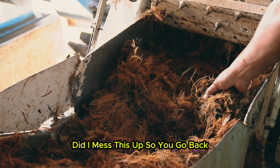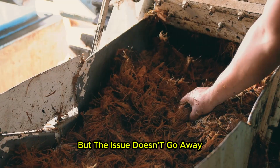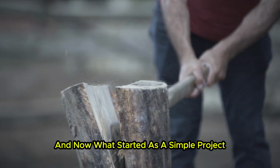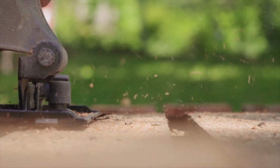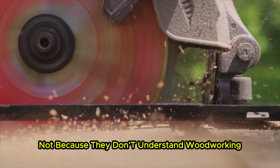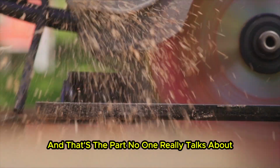So you go back, retrace your steps, maybe even redo a cut. But the issue doesn't go away. It just shifts. And now what started as a simple project turns into a series of small corrections, second guesses, and wasted time. This is where most people start to feel stuck. Not because they don't understand woodworking, but because the plan quietly stopped guiding them. And that's the part no one really talks about.